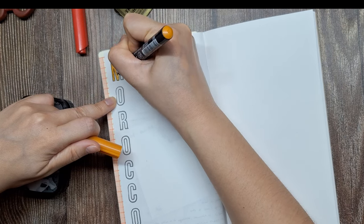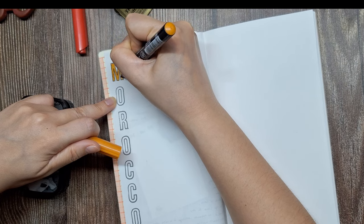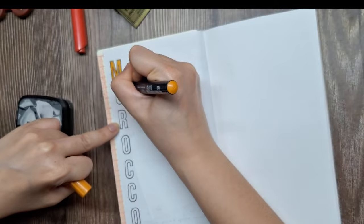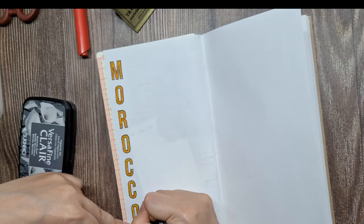I'm shading the stamps using this yellow-orange brush marker because I want my Fez journal pages to have a hint of this warm, vibrant color to create a unified theme throughout.